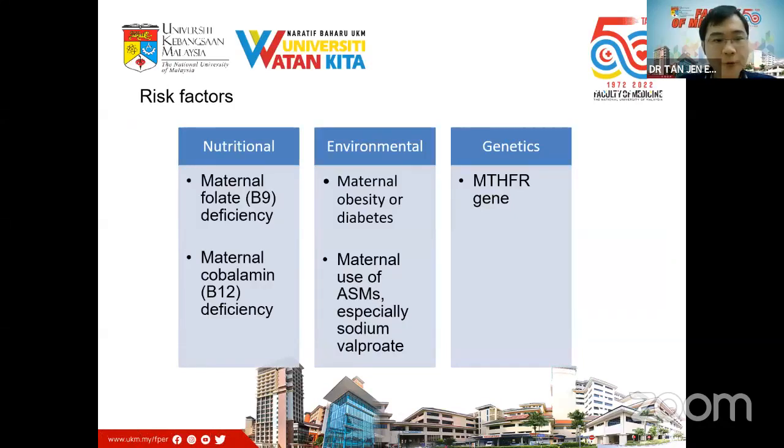Okay, so who is at risk of developing spinal dysraphism? I think some of the risk factors have been identified. Mainly nutritional causes: maternal folate deficiency and also B12 deficiency are the main risk factors for spina bifida, which contributes to about 5% of the total cases.